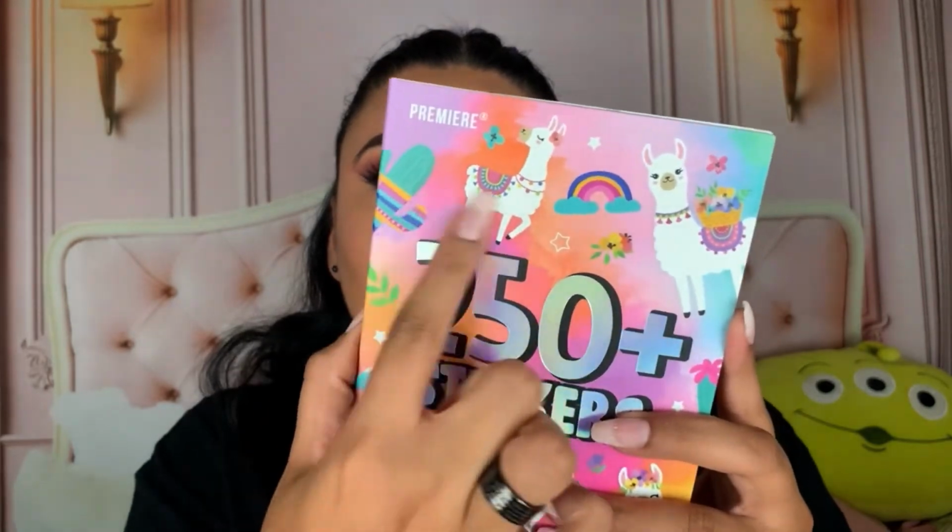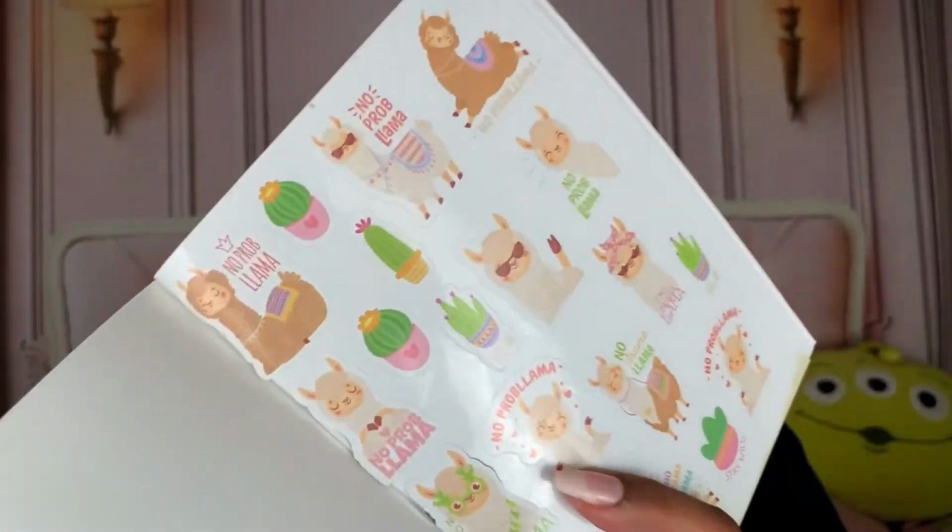So if you guys saw part 1 of my Dollar Tree haul, you saw that I purchased two different sticker books. I was gonna say skincare for some reason, but sticker books. So I picked up another one. This one's just so cute, so I had to. So now I own 3, and this one has little llamas on it. It's so adorable. How cute are those llamas?